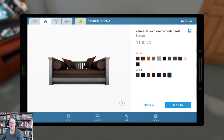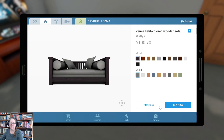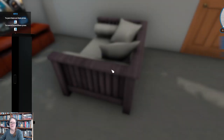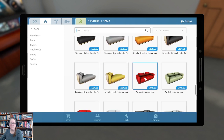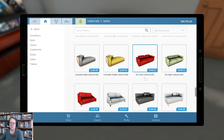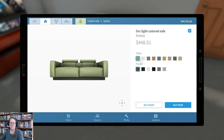Okay. So we know the Ven will fit. Actually, we don't know the Ven will fit because I forgot to test it. Okay, now we know the Ven will fit. Not so sure about the orc. What colours have we got? No, okay, this same array, I'd really like a slightly different variety. I really like that grassy colour. The light blue's not bad either. I can ignore the frame colours fairly much.